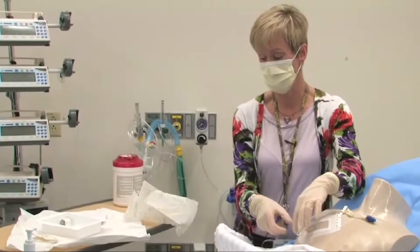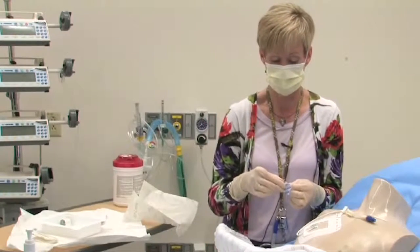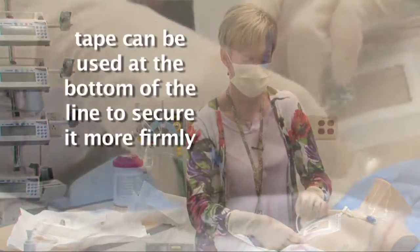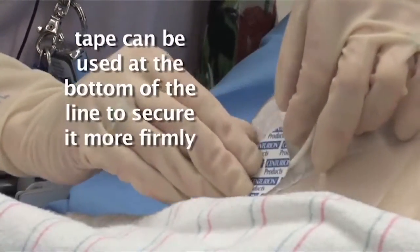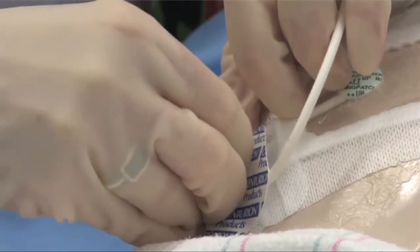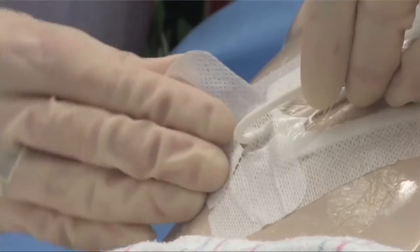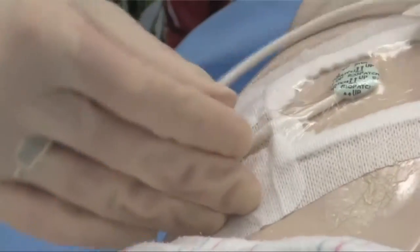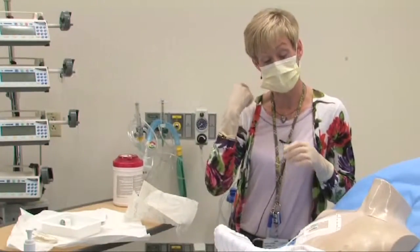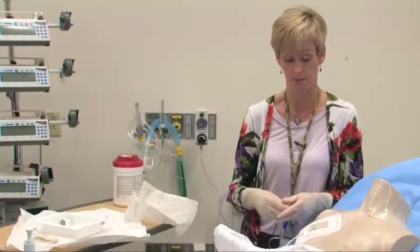To secure the end more firmly, we do use another device that comes with our dressing kit. Tape can also be used at the bottom of the line to secure it more firmly. This maintains the occlusiveness of the dressing. Now that the dressing is completely occlusive, I can take off my mask, as can the others in the room, including the patient if they're wearing one.